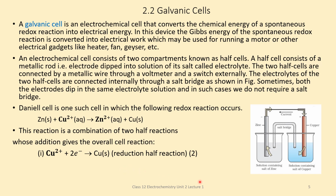Reduction is taking place in the right hand compartment. This is the reduction half reaction on the right side: Cu2+ plus 2e- gives copper. So electrons flow and combine with Cu2+ to form Cu. So a reduction reaction is taking place. On the left hand side, we have zinc rod in solid form, which loses electrons and oxidation takes place. Losing of electrons results in oxidation. Therefore, Zn splits into Zn2+ plus 2e-, that is the oxidation half reaction on the left hand side.